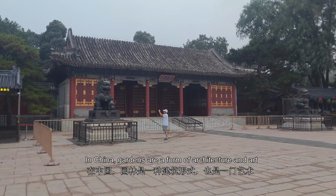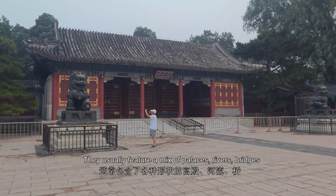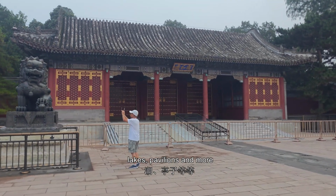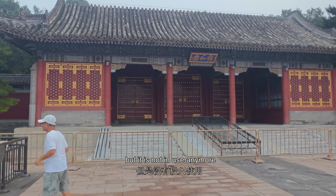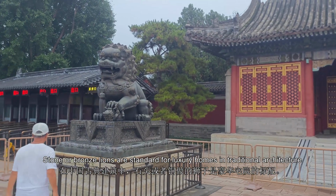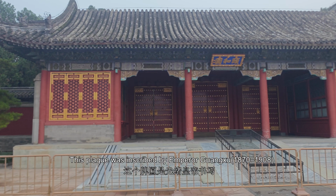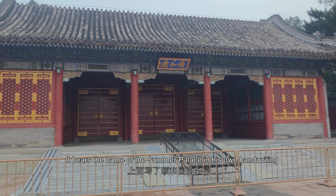In China, gardens are a form of architecture and art. They usually feature a mix of palaces, rivers, bridges, lakes, pavilions, and more. This is the main entrance of the Summer Palace, but it is not in use anymore. Stone or bronze lions are standard for luxury homes in traditional architecture. This plaque was inscribed by Emperor Guangxu. It bears the name of the Summer Palace in his own handwriting.